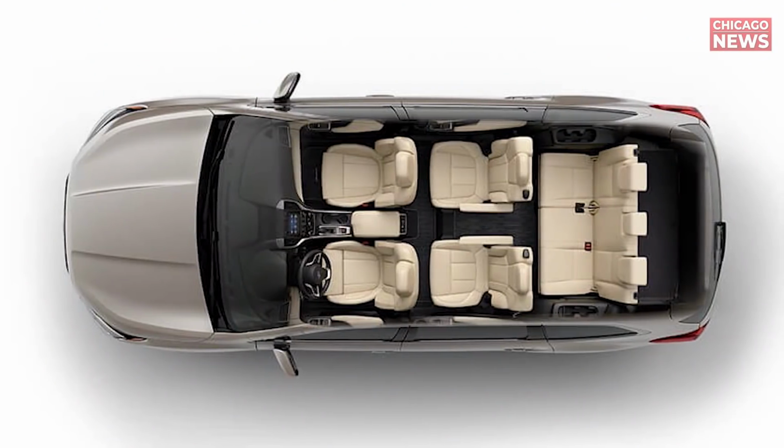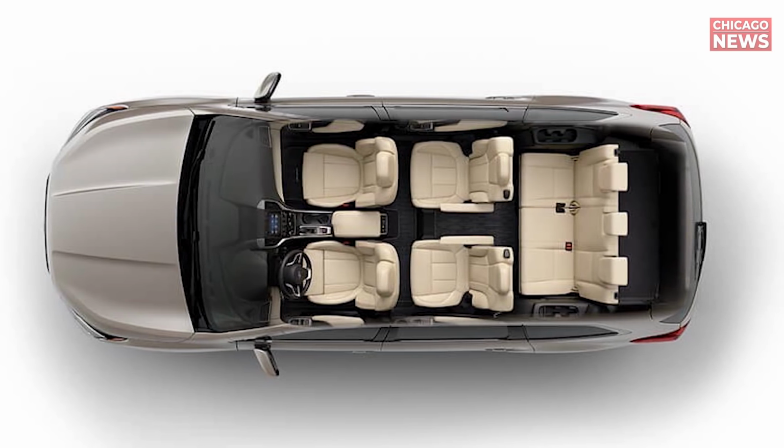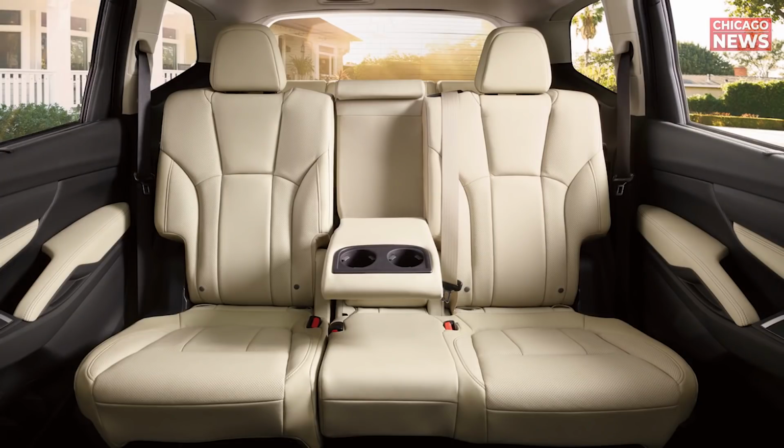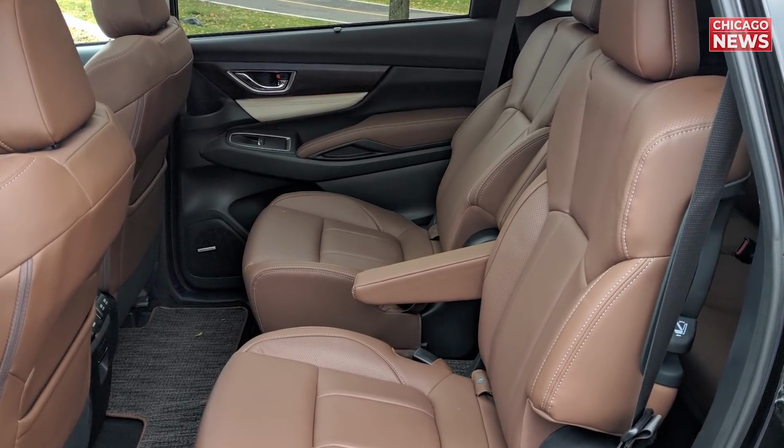With any 3-row SUV, you want usable second and third rows, and you have that here. The second row is available with either 2 separate bucket seats or with a bench seat, so you can have this configured as either a 7 or an 8 passenger vehicle. This one, our test vehicle, has the bucket seats in the back, and they're actually really comfortable. They recline, there's a center armrest, and it actually creates a lot more space in that second row by not having the bench go all the way across.